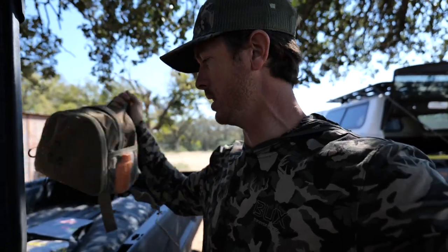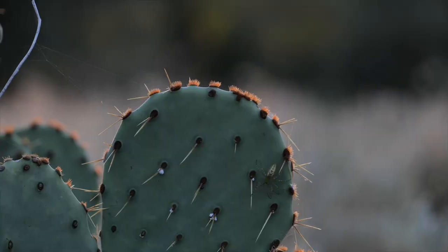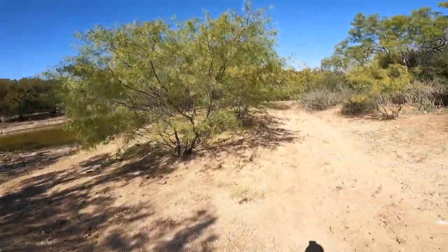Packing light, I'm just going to put a GoPro on my head, and I'm just carrying a little buck's fanny pack. I've got extra batteries, my rangefinder, stuff like that in there, and see if we can see a pig. A little midday bake. The wind is perfect. It's perfect for me to go back here right now. It's blowing right in my face.